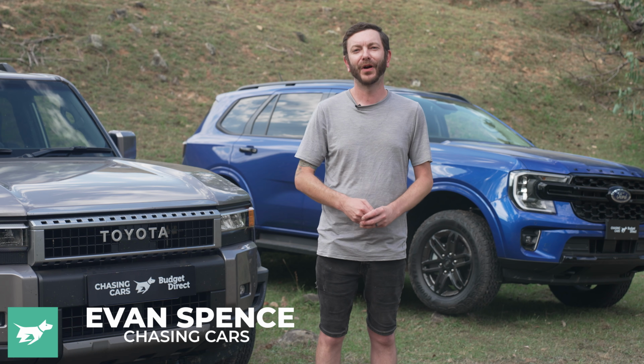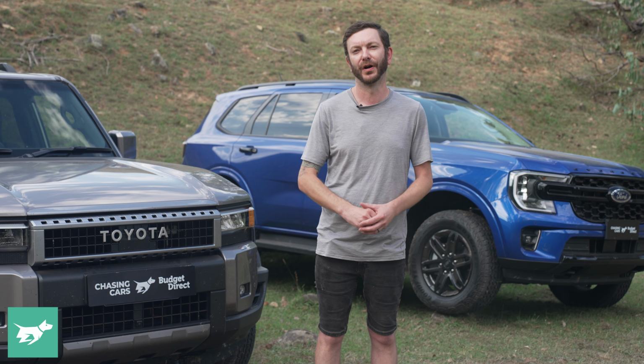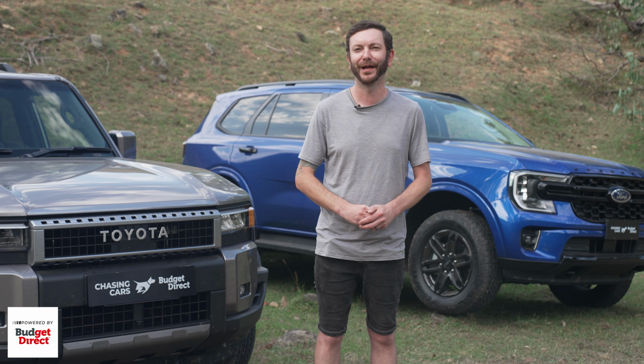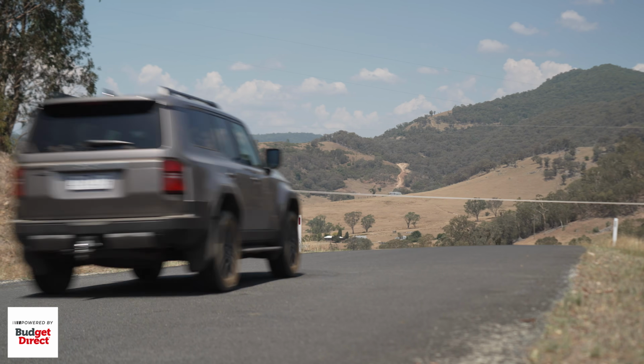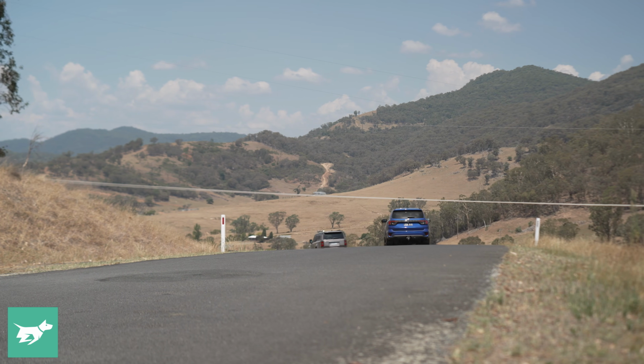So the big question, Prado versus Everest for 2025, which is the most capable four-wheel drive? I already think I know which is a better car, but off-road, that's what I want to find out, which vehicle is best. Obviously, these vehicles have a lot in common. They're 7-seat four-wheel drive wagons, but there are some differences.